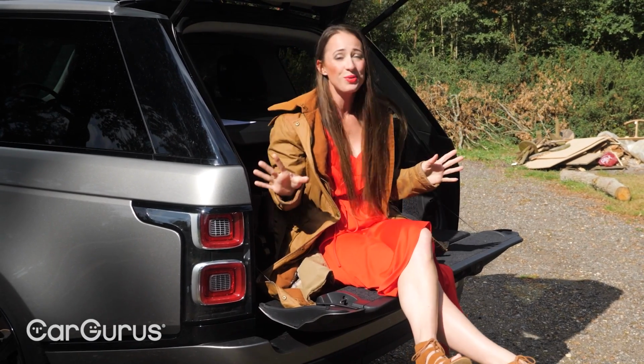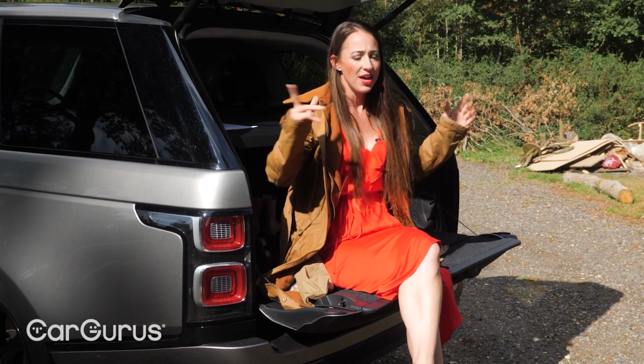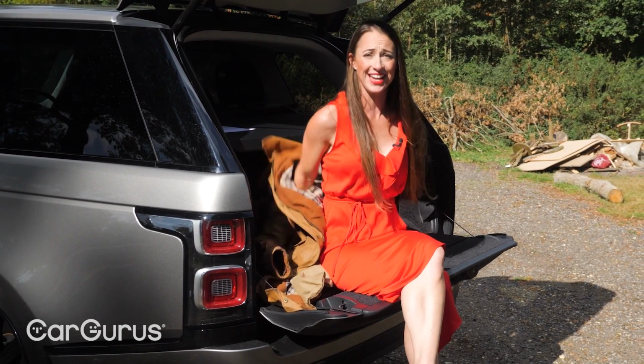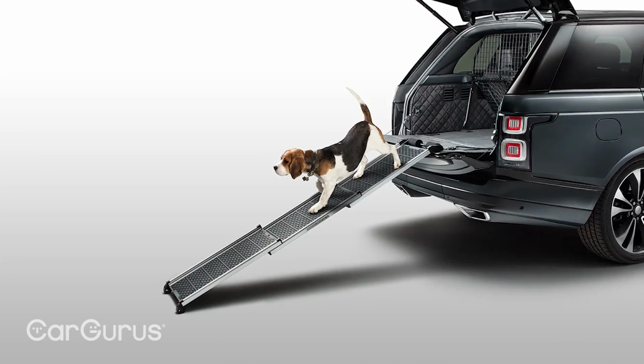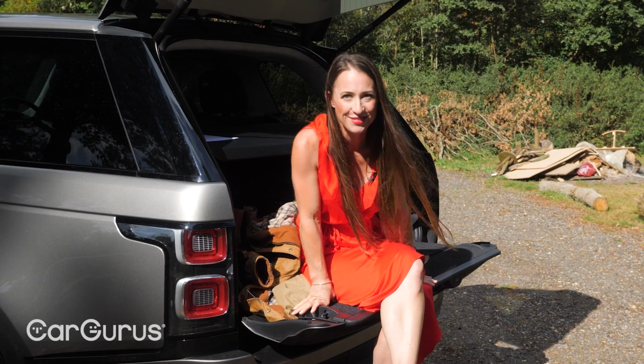Now, your pooch will have to be very comfortable with heights because this bench is quite high up. Fear not though, because you can actually get a ramp for your dog. So if your dog is quite happy with heights and happy to go up and down the ramp, it's perfect.